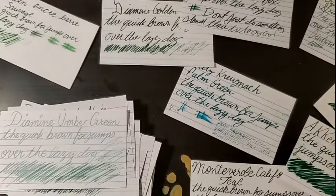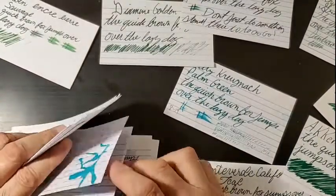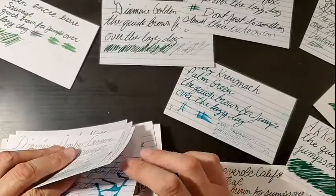Funny how our brains think when we're trying to organize things like color and trying to make things match.